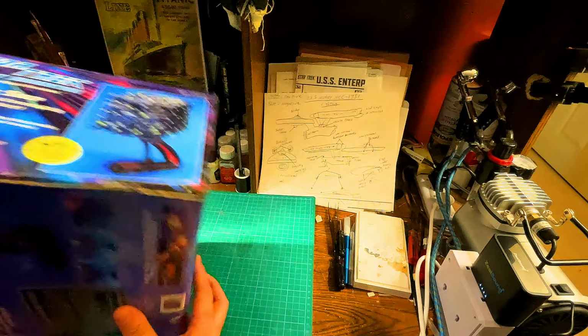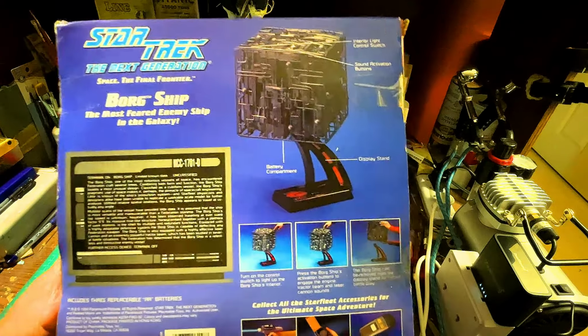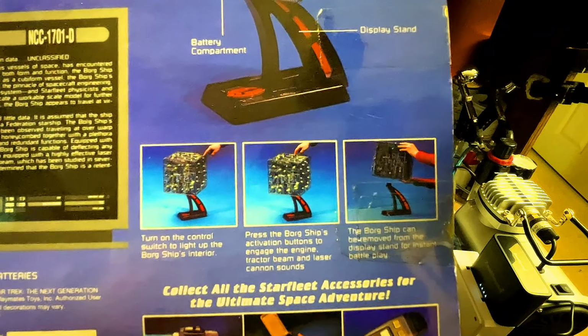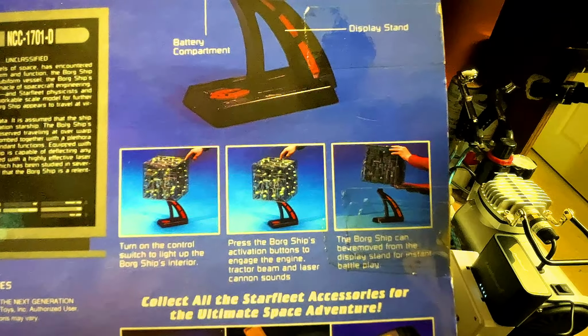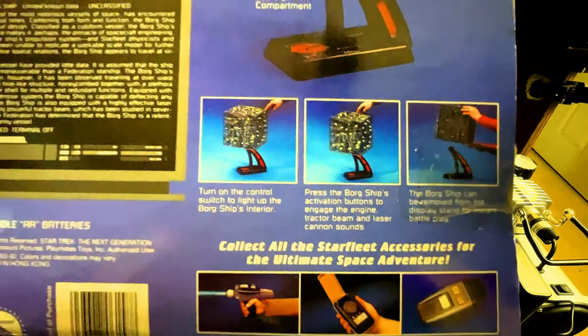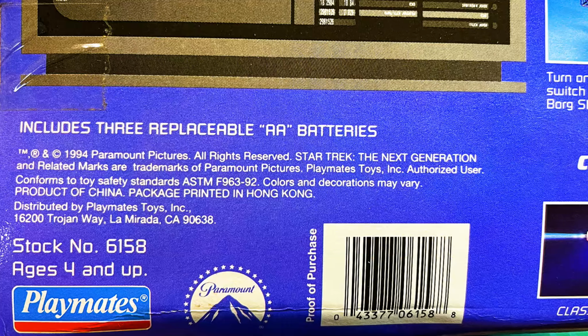And then we look at the back. Again, you can see the model, and looking at the bottom, you can see the 3 photos: turn on the control switch to light up the Borg ship interior, the Borg ship buttons for sounds, and how we're going to put it on the stand. You can see the other items from Playmates, and this was released in 1994, just like the Enterprise B that I showed you in the last video.